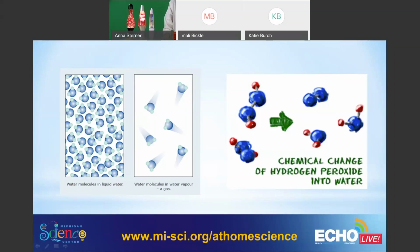Do those water molecules on the left look the same or different as the ones on the right? We're only picking one molecule here, so pick just one water molecule, maybe this one right here, and then take a look at this water molecule right here. They do look very much the same. They're just farther apart. So we didn't change anything about the actual molecule in this change. All we did was add more energy, which spread those molecules out.